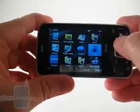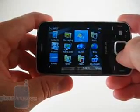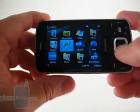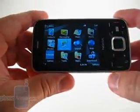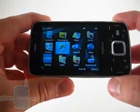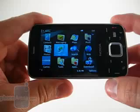Going through the menu, we notice considerably less lag. Sometimes when opening applications, we'll find that. But on the whole, we're very pleased with the operating system. It's extremely powerful, allows the user to have a full smartphone, along with upgradable content and user content.